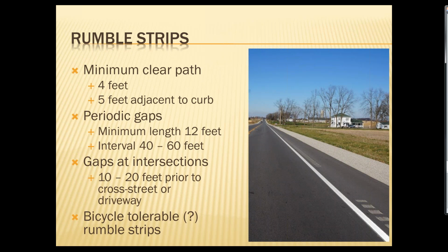Okay. Another question came up, and I don't know if I've ever heard this before, but if you've got enough room for a wide shoulder, 5 or 6 foot, what's the benefit or drawback in keeping that as a shoulder or technically designated as a bike lane if you have the width for it?